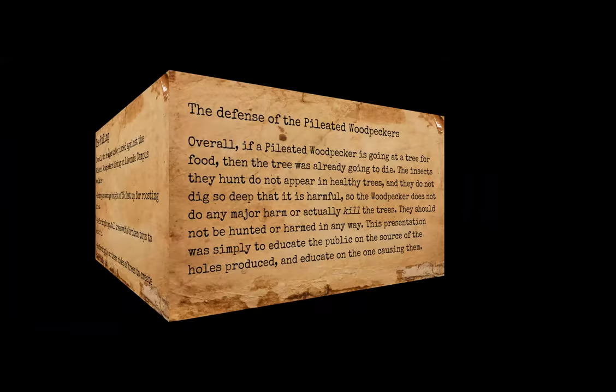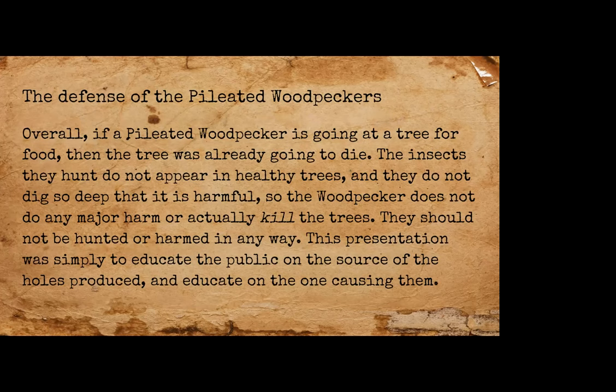Now, finally, in defense of the pileated woodpecker, overall, if a pileated woodpecker is going at a tree for food, then the tree was already going to die. The insects that they hunt don't appear in healthy trees, and they also do not dig so deep that it's actually harmful enough to kill the tree. So the woodpecker doesn't actually majorly harm or kill the trees. They should not be hunted or harmed in any way. And this presentation was simply to educate the public on the sources of holes produced and to educate on the one problem. Thank you, Jean.